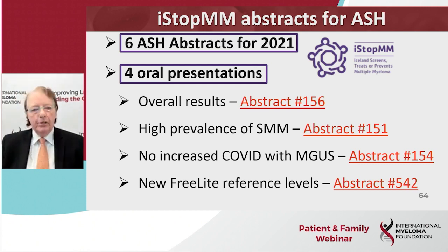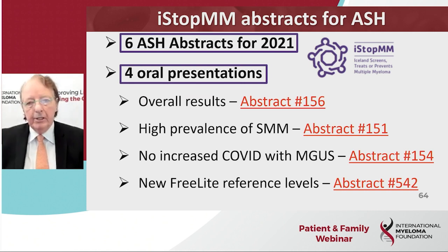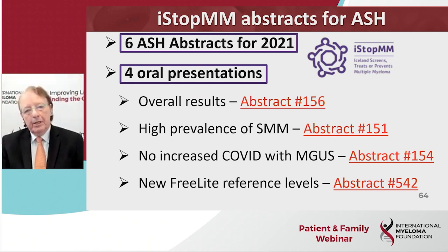So as I said, I'm going to focus on what was really the first time that there have been many abstracts looking at early disease, looking at monoclonal gammopathy and smoldering myeloma, and the data was coming out of Iceland. This is a project that is actually supported through the Black Swan Research Initiative, which is an IMF-supported activity. This year, there were 6 abstracts that came out of this one project, and 4 of them with oral presentations from Dr. Sigurdur Christensen and his team. So really amazing to see what is happening with this information coming out of Iceland.